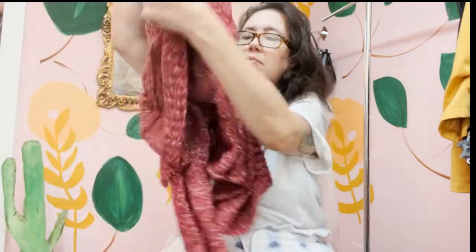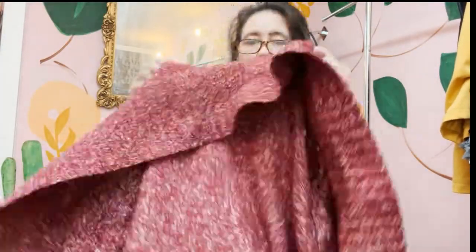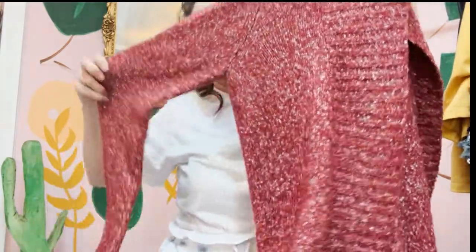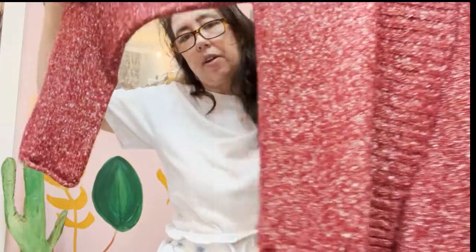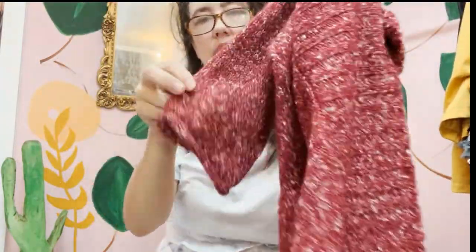Okay, the next item is from a family member. And it's just St. John's Bay, which is Kohl's, but it's a really pretty color sweater. So it's just like raspberry pink. It's in excellent condition, like it was never worn.